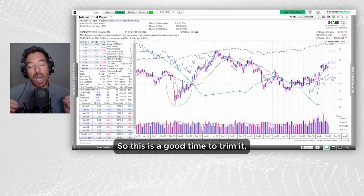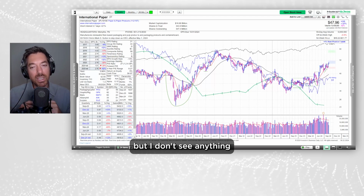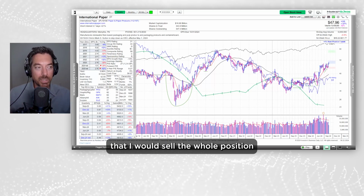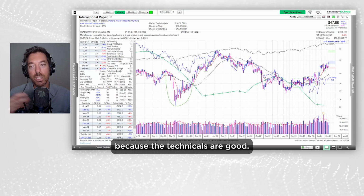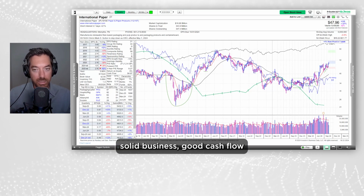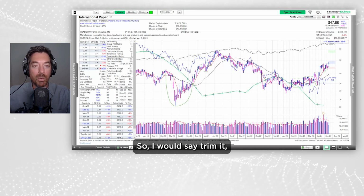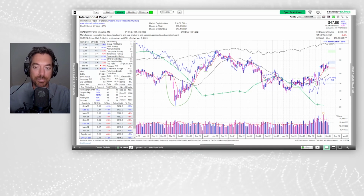So this is a good time to trim it, but I don't see anything majorly wrong with it that I would sell the whole position because the technicals are good. Once again, solid business, good cash flow, and nice dividend. So I would say trim it, but don't sell it.